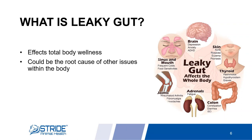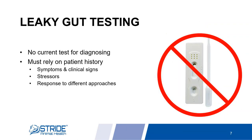fatigue, okay? All of these things we're finding out as researchers dive more into this realm of leaky gut and investigating what's going on, we're finding more and more connections. And so leaky gut really could be the root cause of many of the issues that are going on within the body. Now, here's a challenge.